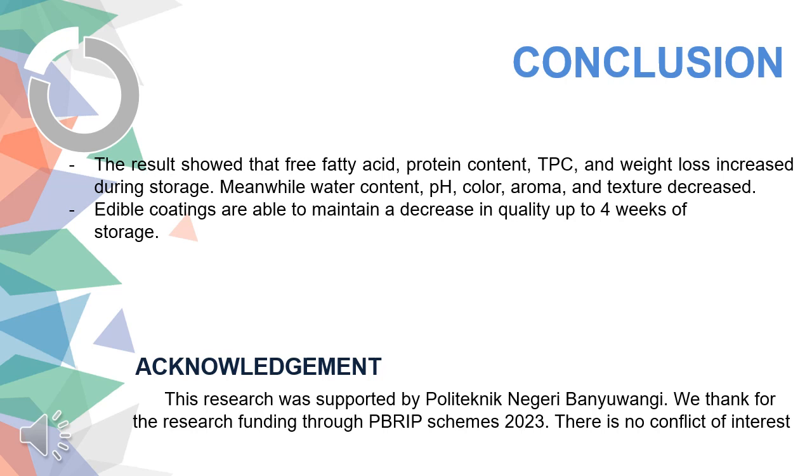Acknowledgement. This research was supported by Politeknik Negeri Banyuwangi. We thank them for the research funding through PBRIP since 2023. There is no conflict of interest.